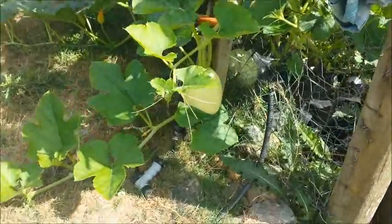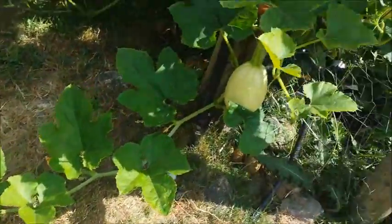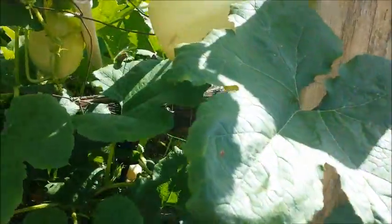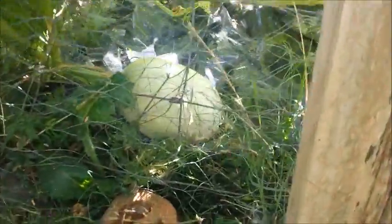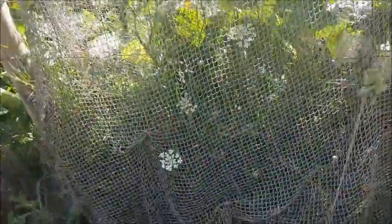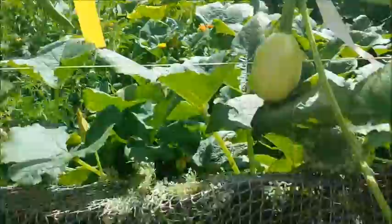Again, we have squash growing outside the fence. It's funny that the sheep haven't eaten it. I guess they don't like the prickles on the vines. There's more squash there. There's another one down in there. Now there might be another spaghetti squash vine here, going along there.